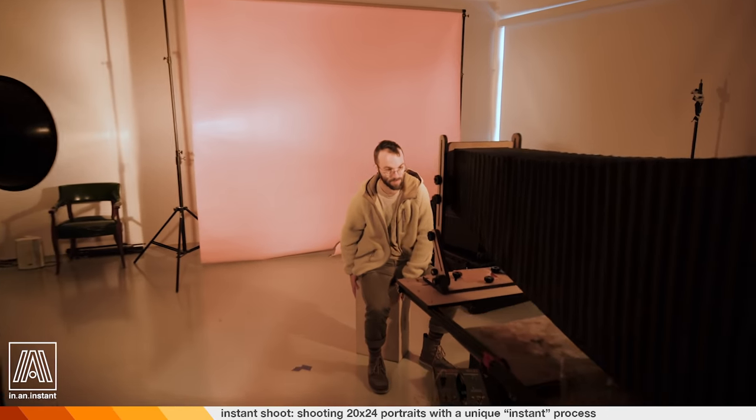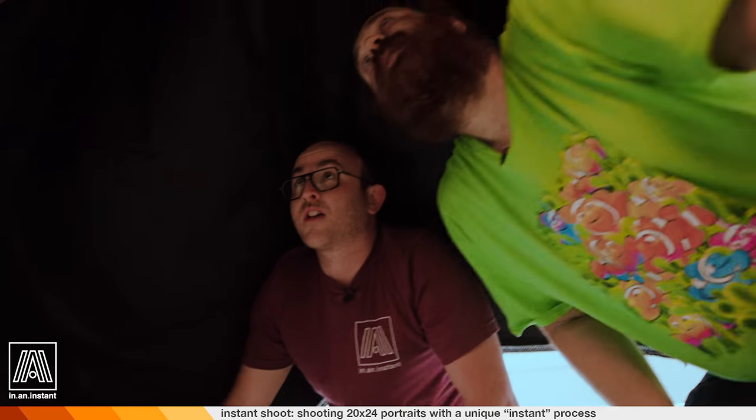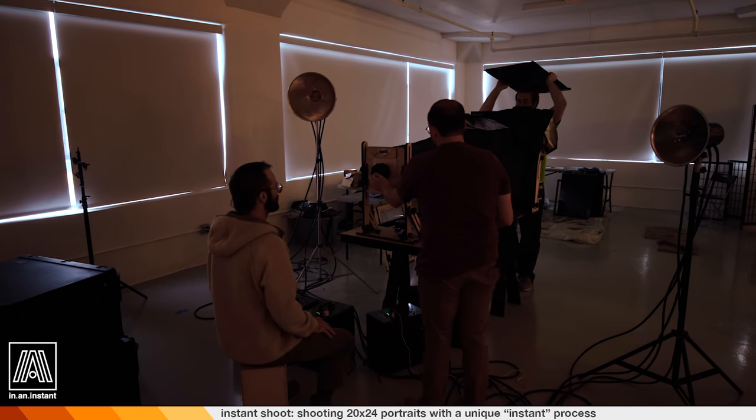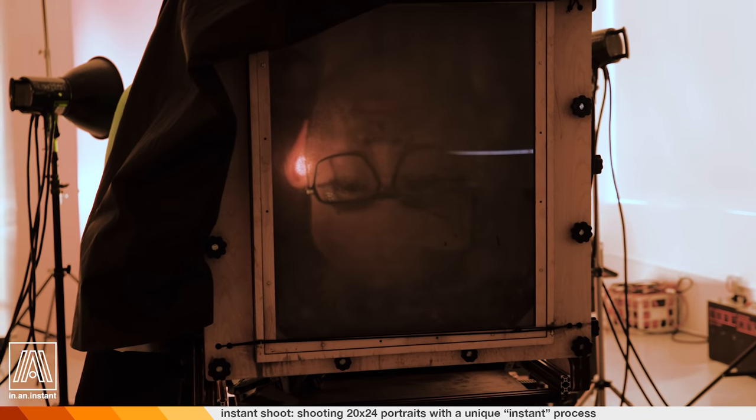I find the biggest drama of this enormous format comes when you see a perspective unlike anything you can achieve on another camera. A larger than one-to-one portrayal of a head is just, well, calling it big for business is like a dull scissor. It ain't cutting it. All right. Let's see how it goes. Hang on. All right, don't move.